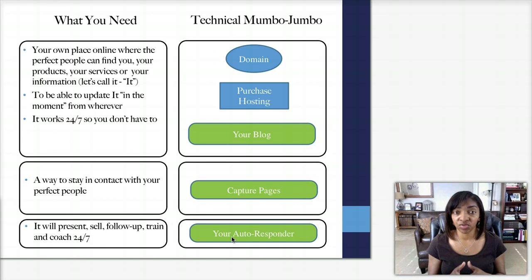and how you can use it as part of the system. So when we have our three pieces, we have our it, we have a way to capture our perfect person's contact information, and we have a way to stay in touch with them that once we set it up, it works on autopilot. Okay, so this is one example of an online system that you can set up that will attract the right people, the perfect people, and allow you to stay in touch with them and follow up with them on a regular basis.